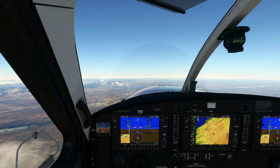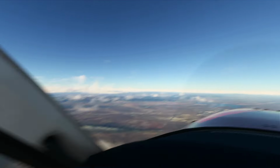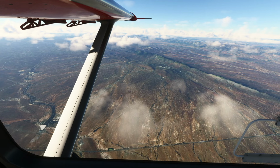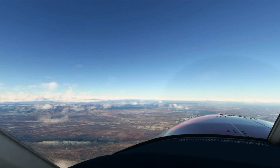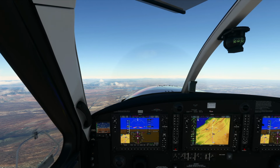Okay, but we're gonna cross over the mountains. And then it looks like just other side of the mountains is where we will be heading into the clouds. It actually looks a lot worse out that way. But I think where we're going, it's gonna end up like that just a little bit further on.